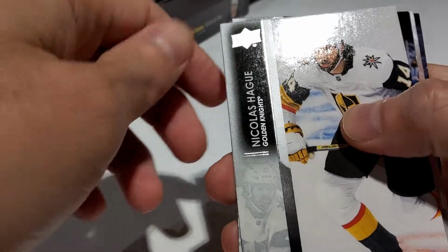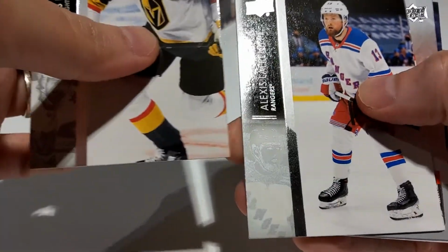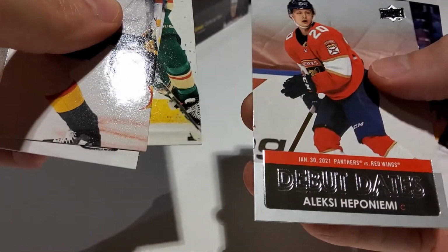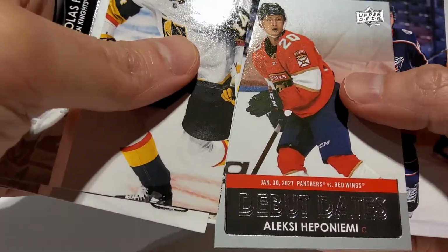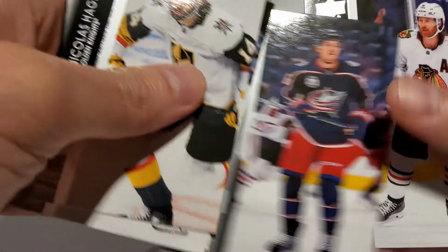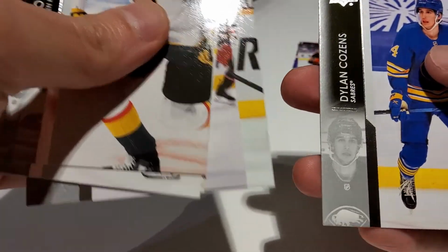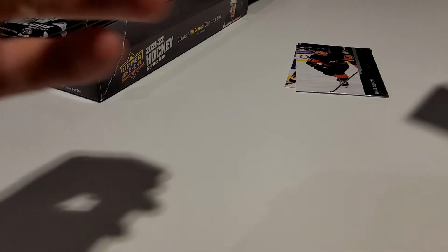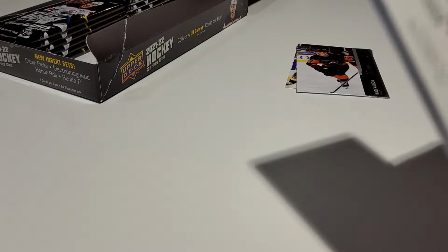William Karlsson. Okay. Nicholas Haig. Lafreniere. Greenway. And Heppenheim. Debut dates. That's nice. Duncan Keith, Dylan Cousins, and William Karlsson. Okay.